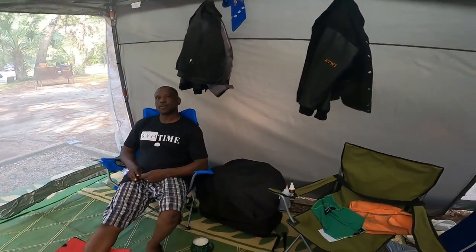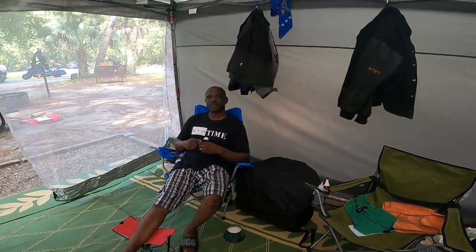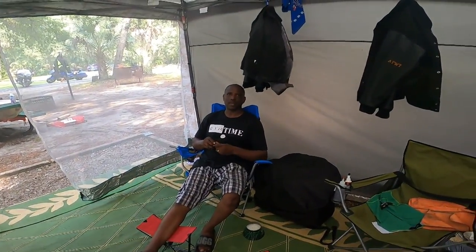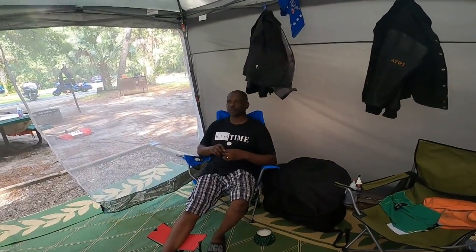This is basically our living room. This is our living room, y'all. And we only set up like this if we know we're gonna be at a place 3 or more days. Or if you're gonna have some major storm come through, like in Florida, there's a lot of major storms. A short storm came through, but it was major.